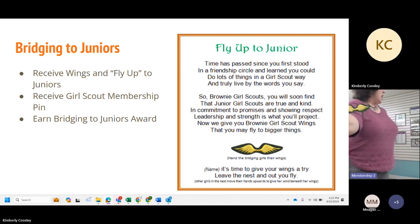So they get the little wings. And here's the little poem that talks about flying up to juniors, junior Girl Scouts. I have seen a lot of troops do fun things. Now, keep in mind, you are talking about third graders. So wings mean fairies and Pegasus and dragons, all sorts of wonderfully magical things, and that is totally fine. Let them decide what kind of wings they need to wear as they fly up to juniors. I've seen some really cute fairy themed bridgings and that sort of thing. So just like with all things Girl Scouts, let the girls be part of it, okay? Let them decide.